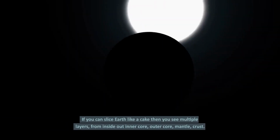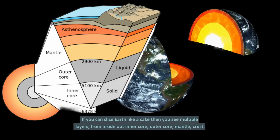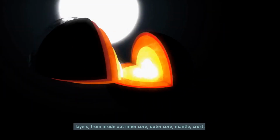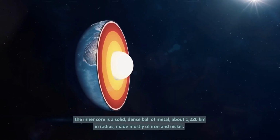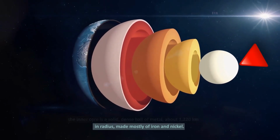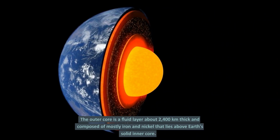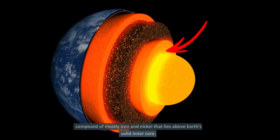If you slice Earth like a cake, then you see multiple layers, from inside out: inner core, outer core, mantle, crust. The inner core is a solid, dense ball of metal, about 1,220 kilometers in radius, made mostly of iron and nickel. The outer core is a fluid layer about 2,400 kilometers thick, composed of mostly iron and nickel, that lies above Earth's solid inner core.